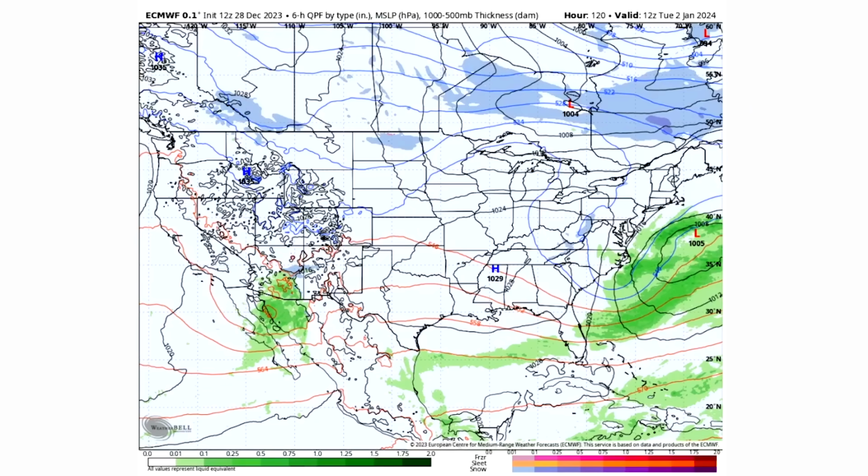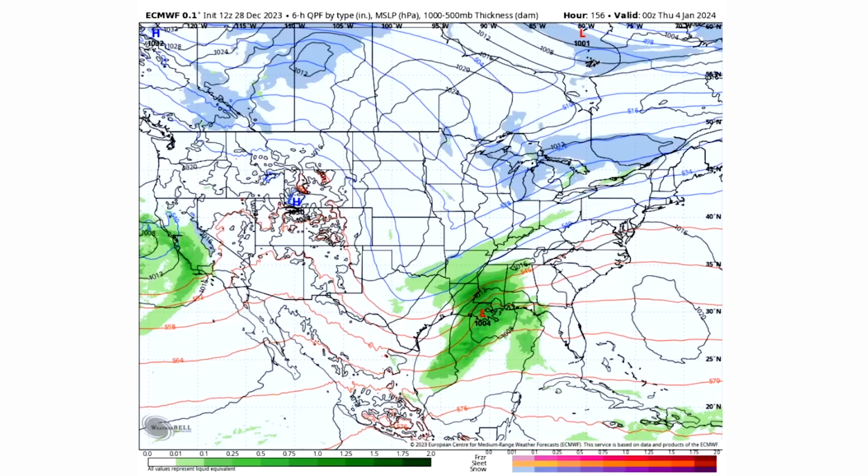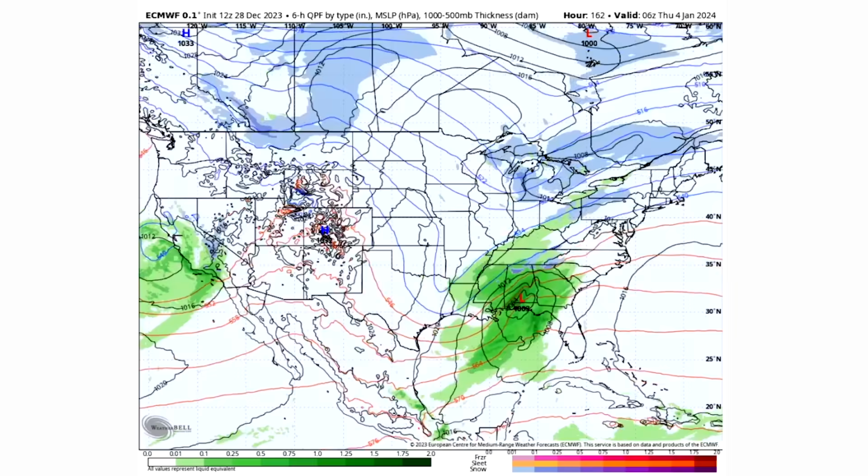This is still 5 days out, so certainly still some time for change there. Wednesday here on the 3rd into the 4th, we have a 1004 millibar low pressure center in Louisiana. Very strong trough behind it, kind of ascending towards the east, so we expect this one to slide along that as this cold air moves in. The timing of this is everything, so let's just keep this going.